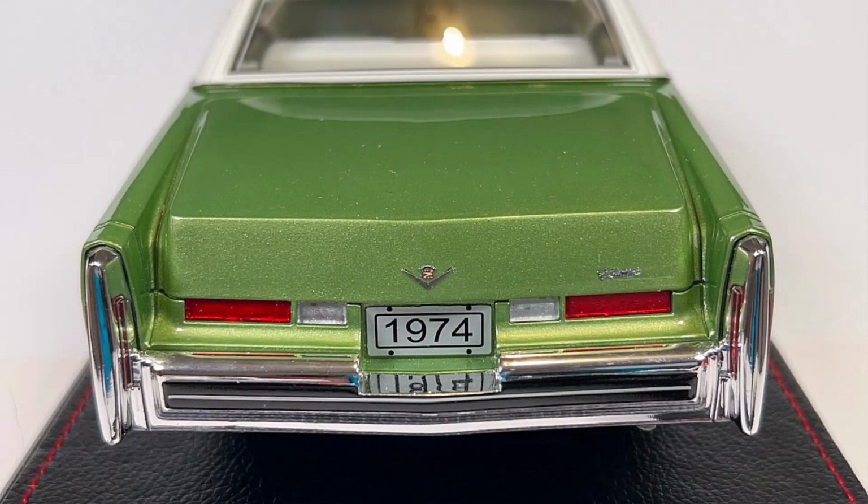Around the back of the car, again, very realistic lensing, beautiful chrome bumpers, deep, lustrous lensing on the turn signal indicators and stoplight indicators. Absolutely beautiful and great, fantastic, delicate to scale badging.